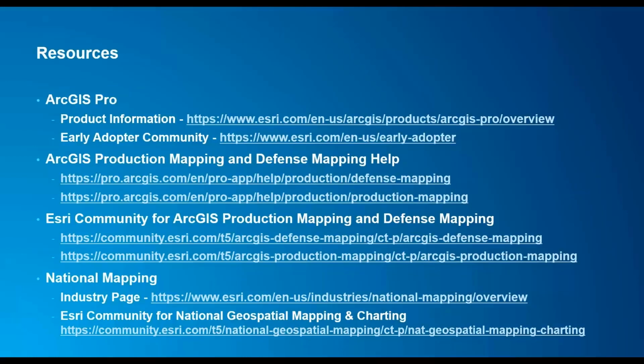So just lastly, I want to leave you with some resources. Probably not time to jot all these down, but this video is being recorded and it will be available, and you can access these links to ArcGIS Pro, to the production and defense mapping, to the Esri communities that exist around these areas, as well as some national mapping resources.